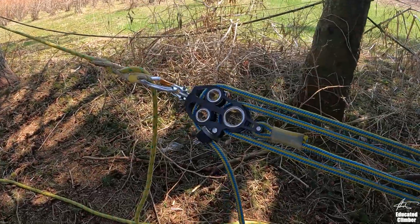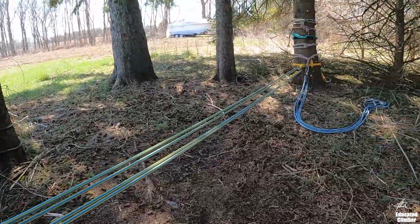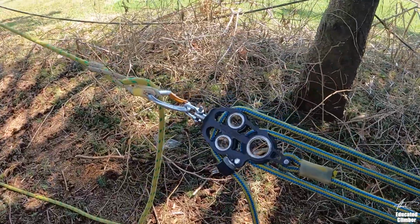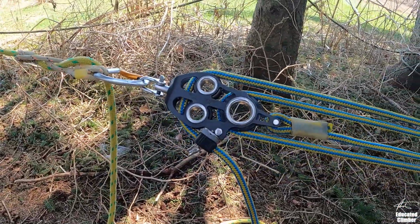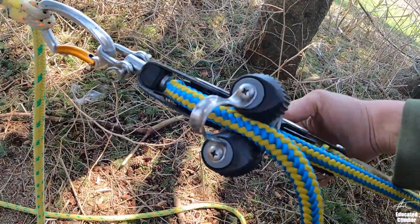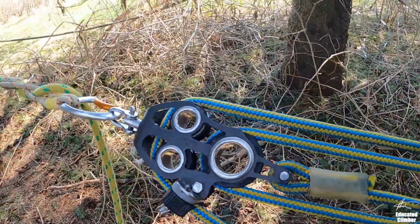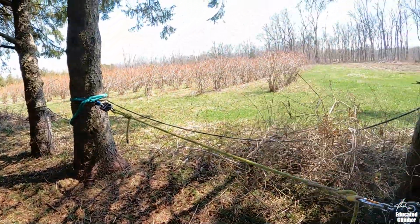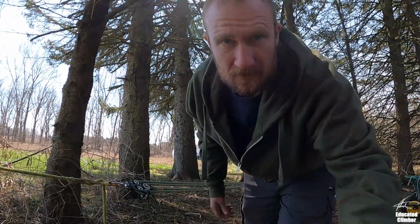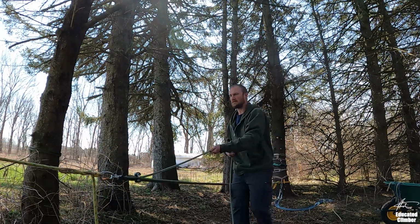This is, I think this is the oldest 5-to-1 that I have. This was from WesSpur back in the day. They used to call this a set of 4s. They might still sell these, I'm not sure. But this is just an old school fiddle block with the soft cam. Very simple design, but I like it. Okay, so let's just see what I can haul with this system just by myself.